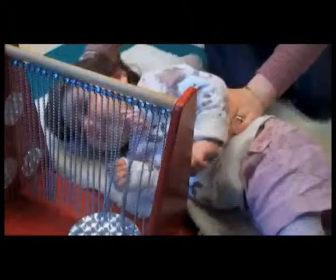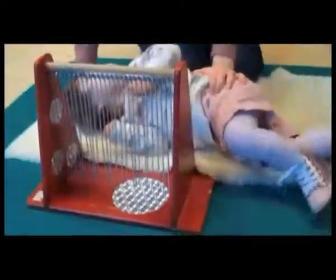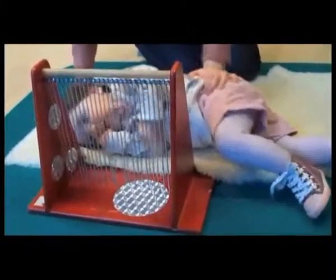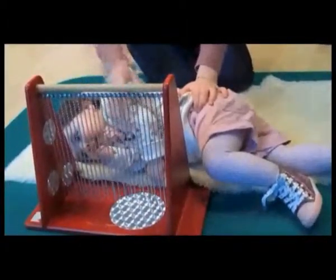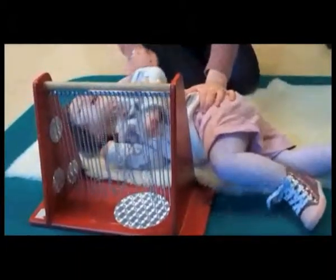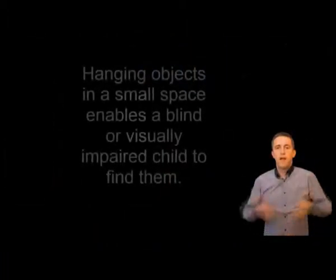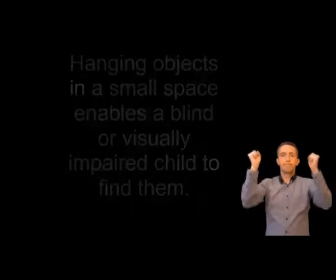Repositioning can help develop a weaker side. Eva has been turned onto her tummy. The bead curtain is shaken at her back. She pulls up her knee and tries to turn towards it. Eva is now lying on her right side and is being facilitated by Mum to play with the curtain. She has a big smile.